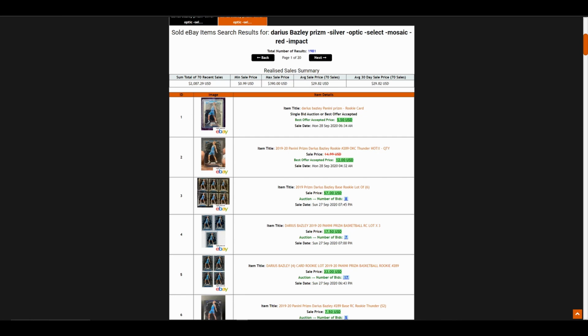Now, if you don't want to grade, I get it. Or if you buy some of this stuff and not everything's going to be in perfect shape to send off to sell or to grade and get tens, you could also just as well hold these cards. I think these are good buys holding them raw.